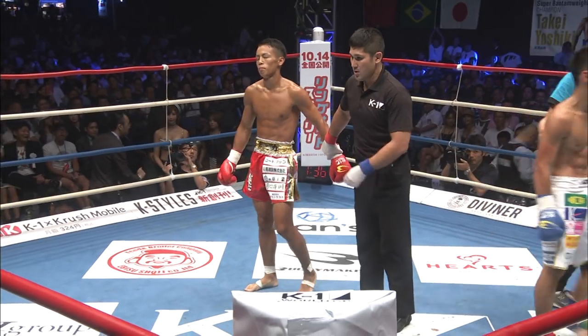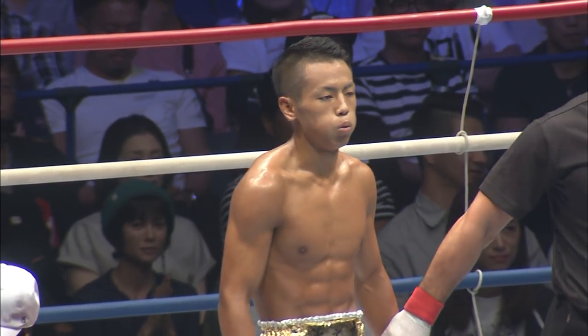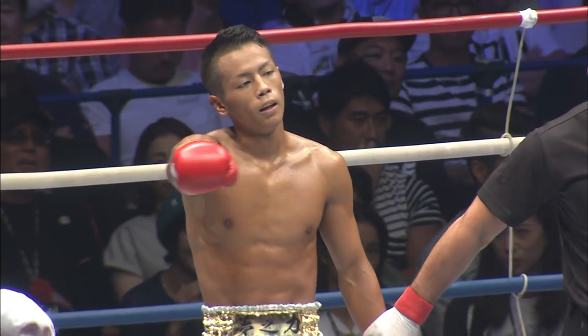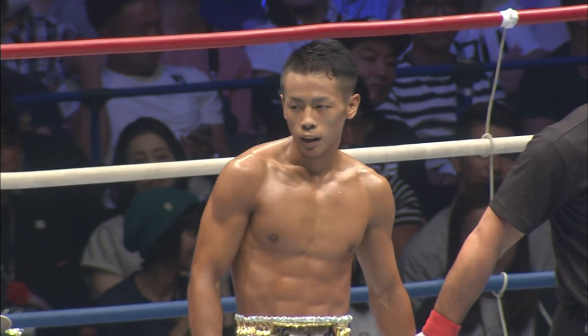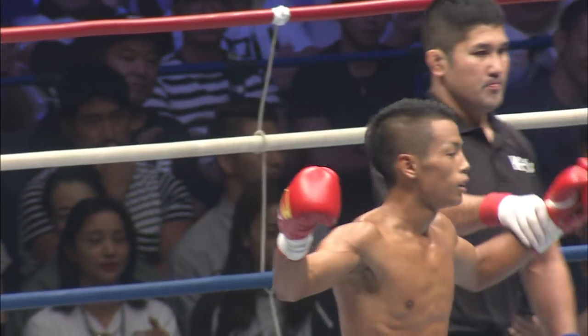Oh, big kick. Right and left. Oh, Takei won there, but pushing through, keeping the pressure up. Oh, right. Got him with the body, man. Yep. Wow. That kid is a monster. Yeah, he is. He is. Vicious.